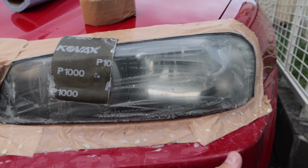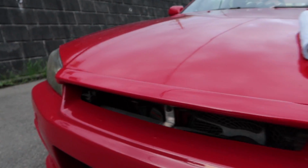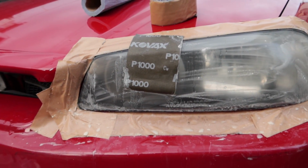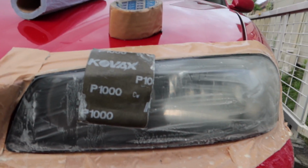And anyone who owns a Skyline or an S15 Silvia, those are the two biggest culprits that Nissan ever released. Headlights go yellow like this. All it takes is, first I just hit it with 1000 grit sandpaper, and then move up to 1500, and then you go through the different polishing compounds.